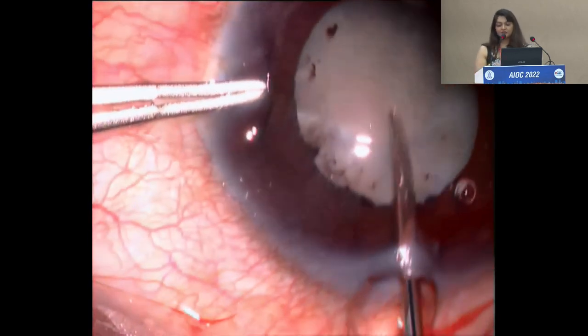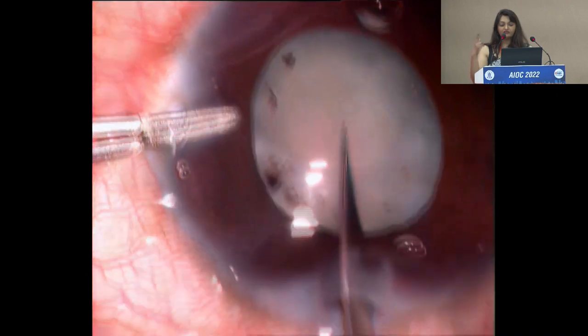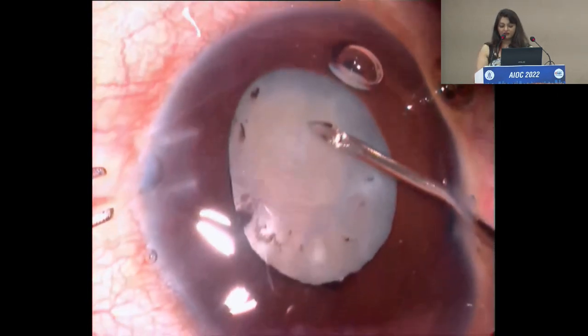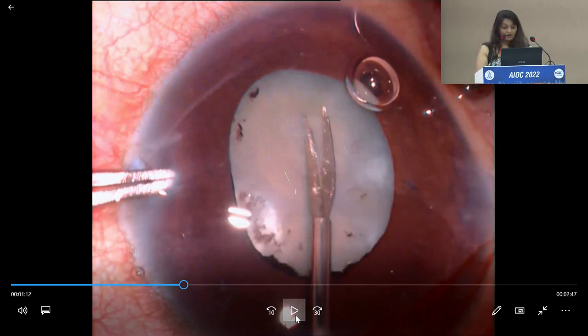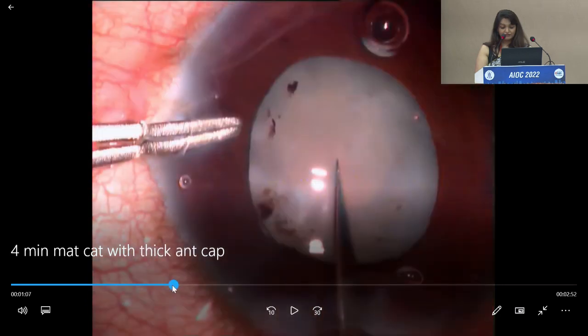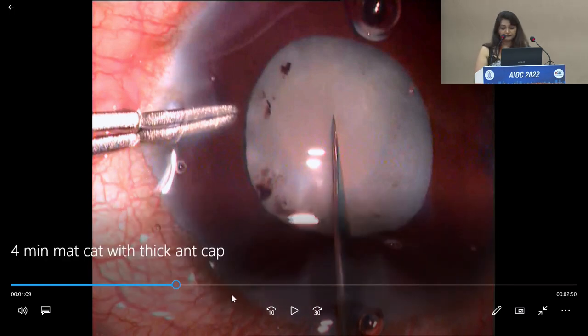I changed to a 26 gauge needle, thinking a sharper one would help, but nothing happened. I went with the scissors to make some kind of an opening. Can you pause for a moment? Sure. Sheetal, I think this is not a capsule, but a subcapsular plaque that you're dealing with right now. Could be. Yes, it's quite possible that I removed the capsule and there is a subcapsular plaque. Yes, that is obviously the capsule, and this is a subcapsular plaque. But it was very thin, so I have no idea about it. Yeah, it's a calcified plaque.